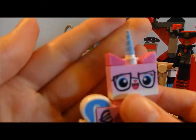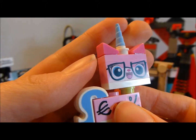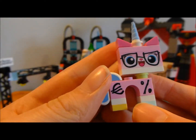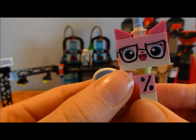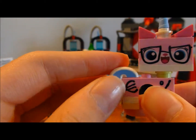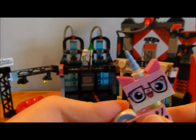because this is their distraction. While Emmett and Wild Style maybe, and Batman and Benny and Metalbeard are all doing something else. Wait, no, not Batman. Batman and Unikitty go into this little room here.